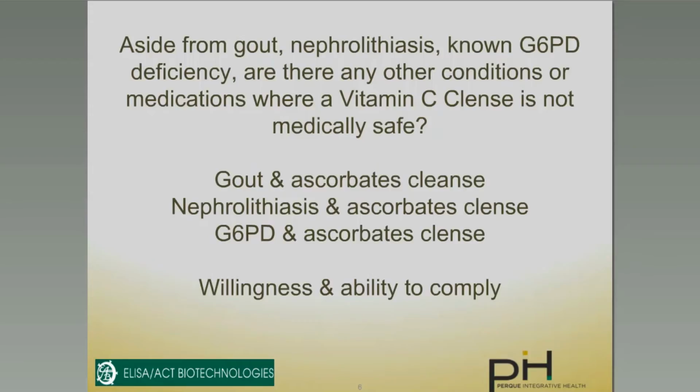Next question is about nephrolithiasis or kidney stones, and the treatment for kidney stones is hydration. The first and most important thing about people at risk of kidney stones is that they must drink enough water to keep their urine dilute so that they won't form additional stones. What is interesting to me is that because ascorbate binds calcium and other divalent cations, you can slowly dissolve many kidney stones through the use of buffered ascorbates and good hydration.